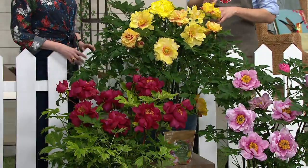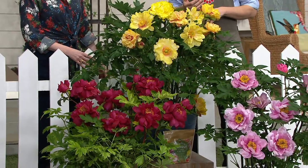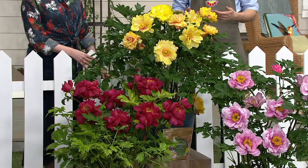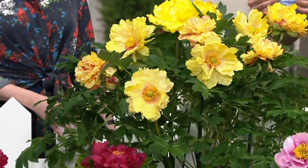Now, if you love peonies, you probably already have your Dutch garden peonies in the ground. Well, you'll be happy to know that these don't bloom at the exact same time. So what that means is you can now extend your peony garden. Oh, I like that. Because these bloom a little bit later.